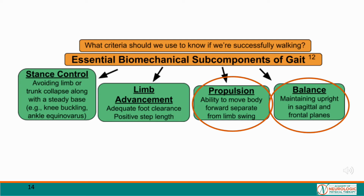This slide shows different essential biomechanical subcomponents of gait that were manipulated once TM was able to tolerate and participate in high-intensity gait training. We focused on stance control, limb advancement, propulsion, and balance. Specifically, we spent the bulk of our time focusing on propulsion, as it is the biggest energy expenditure of gait, as well as balance in both the sagittal and frontal planes.